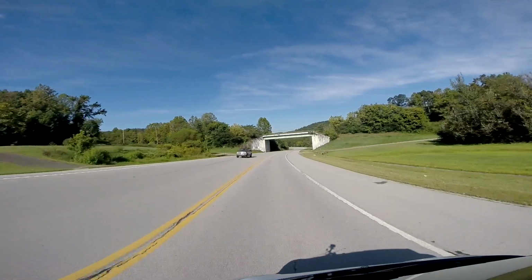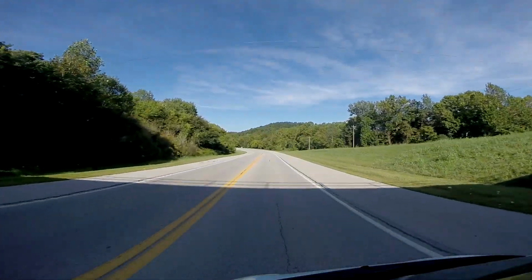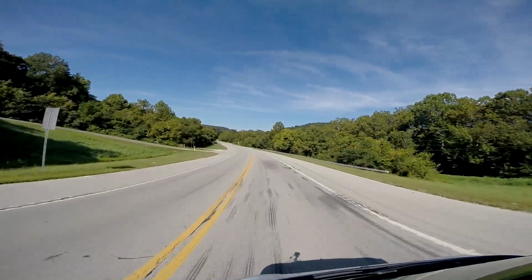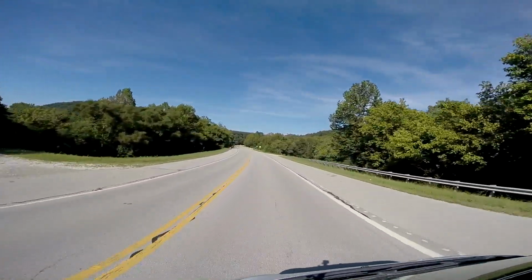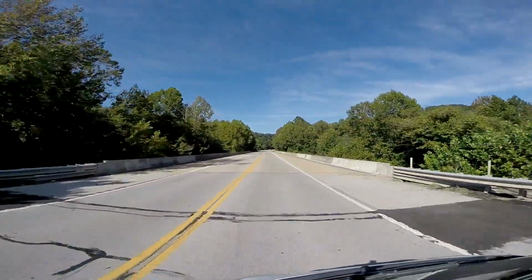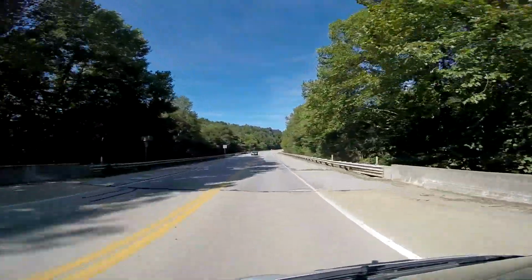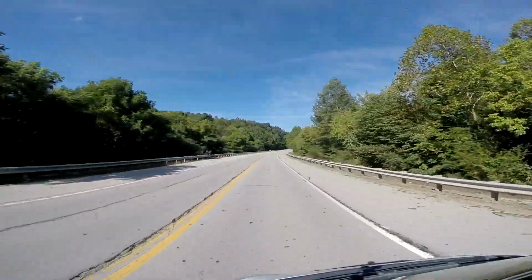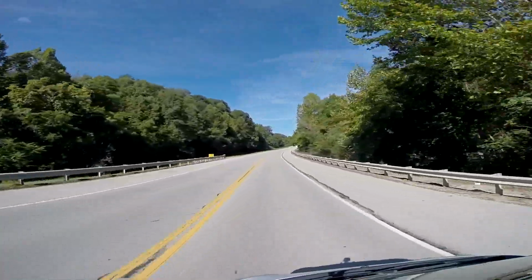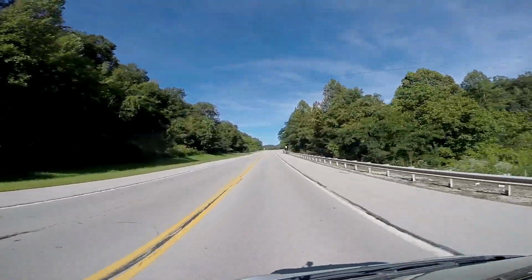I've been down 27. I had forgotten about this underpass. I think that's a road rather than a railroad. But you can see there's not a lot of structures in this area. There's a lot of wilderness in this area. That's why Big South Fork is such a magnet for people who like to come down and spend some time in the mountains. They have quite a few campgrounds.